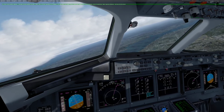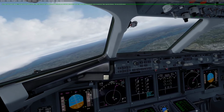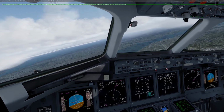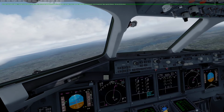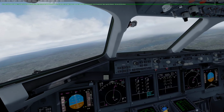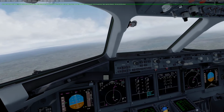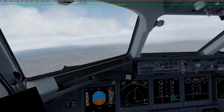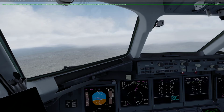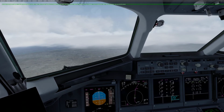Jesus Christ, that's chasing us up all the way, isn't it? So farewell to Southwest Florida for now. I'm sure we will be back in the not too distant future. Okay, we're tuned to a local QNH as we continue our climb out.